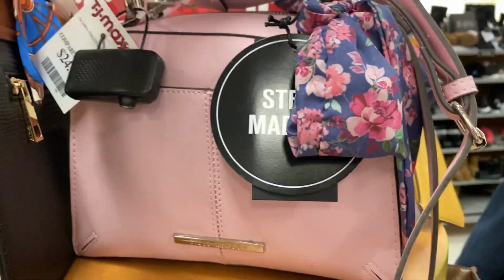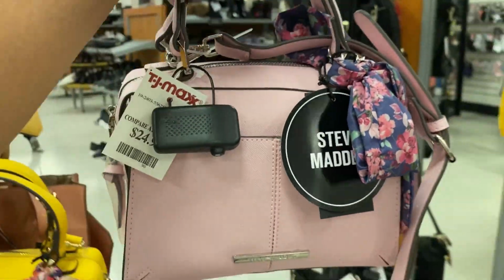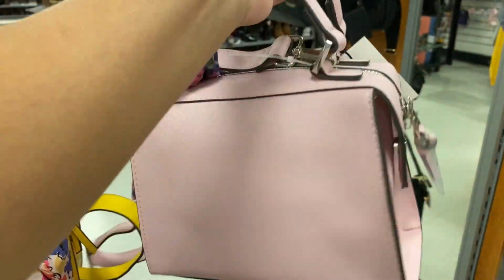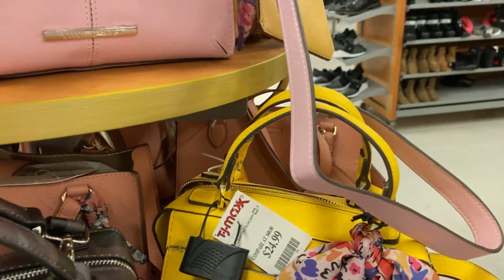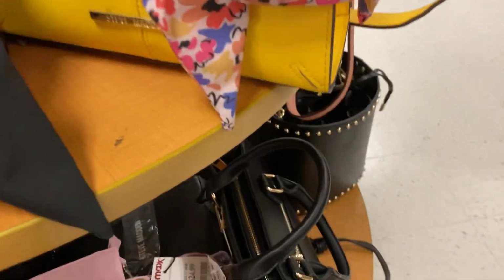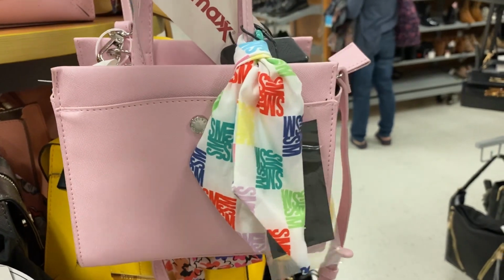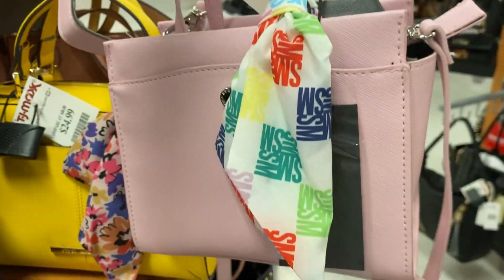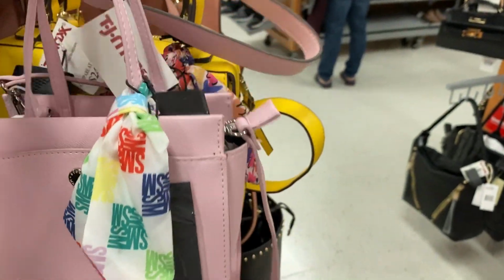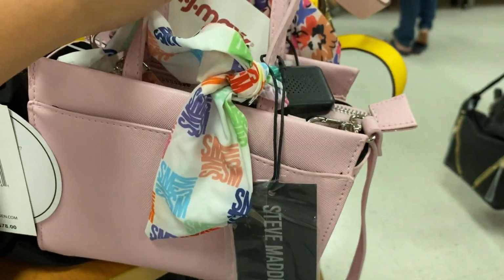Oh, okay, so another Steve Madden. This one's in a light pink, going for $24.99 with a nice floral bow. Same design as the yellow and camo one. Down here, we have another pink bag, and this is also Steve Madden, but it's a little bit different of a design. It's smaller as well, but the price is the same, $24.99.